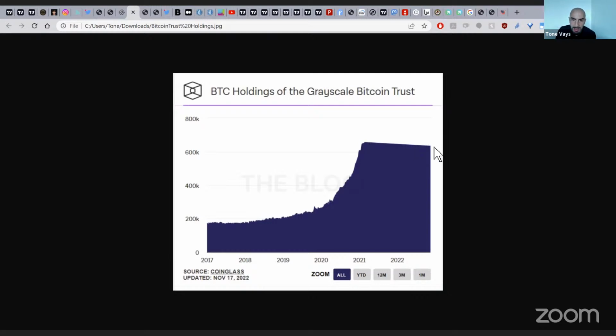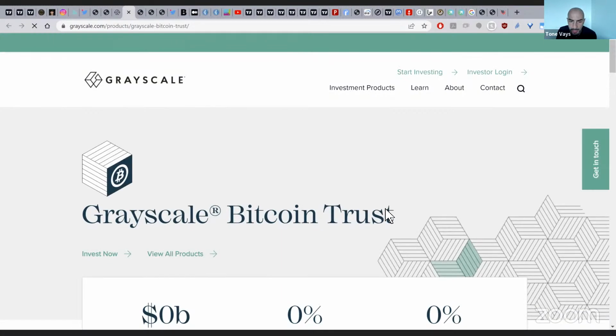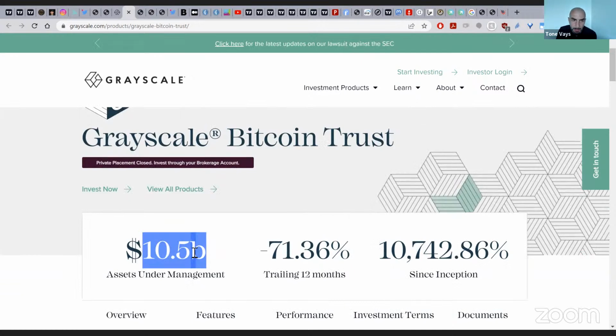The reason why this line is going down is because every year, or every single day on a prorated basis, Grayscale gets to sell 2% of all the Bitcoin they are holding to manage the trust. You have to take a look at the prospectus of the Bitcoin Trust, and it will clearly tell you how much it costs. It costs 2%. That's an annual fee. You take 2%, you divide it by 365, and you find out what percentage of this amount Grayscale is selling every single day on the open market.